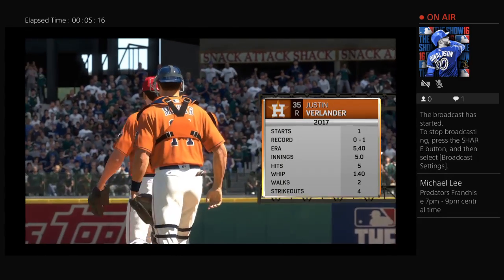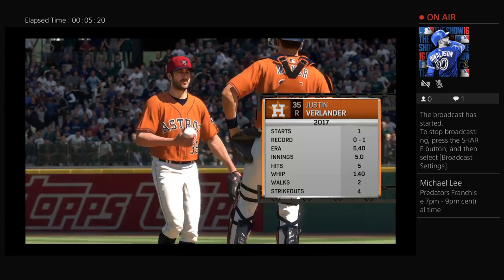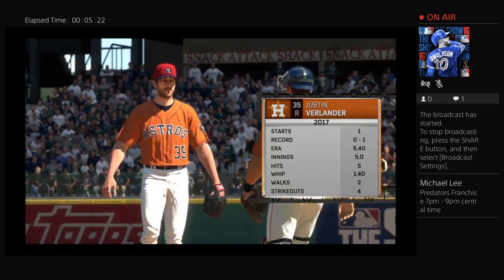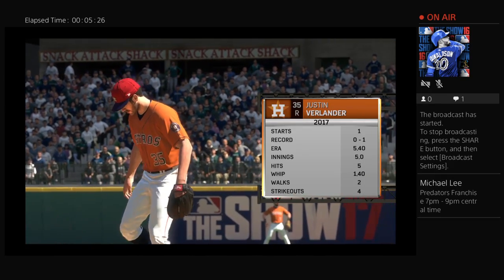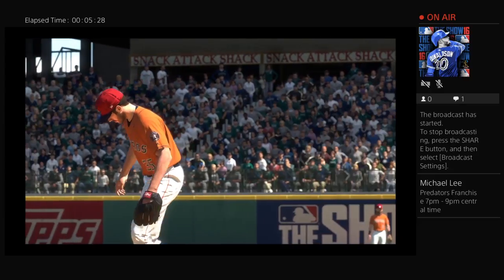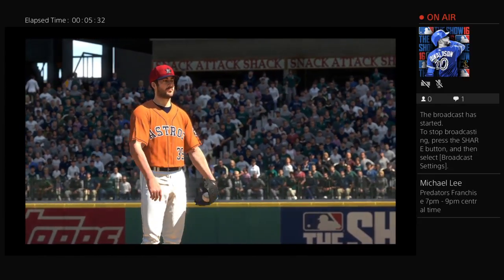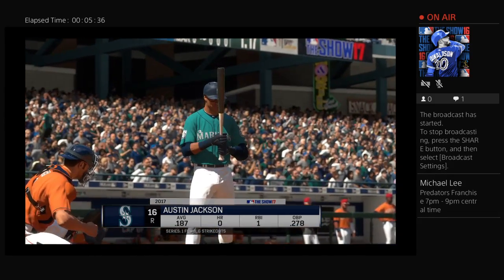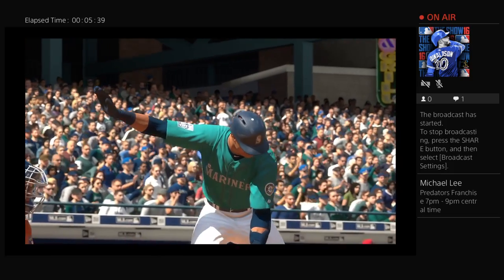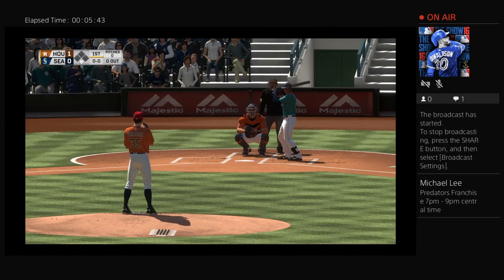Justin Verlander gets the ball in game 3 of the series. Harold, any thoughts? Well, last year he had a very nice season when you look at the win total. His team is counting on him to do that again. If he does not get within that range of where he was last season, I don't see this team going very far. Here comes Austin Jackson as he'll step up to get things kicked off in the bottom of the first. Leading off for the Mariners, the center fielder number 16, Austin Jackson.